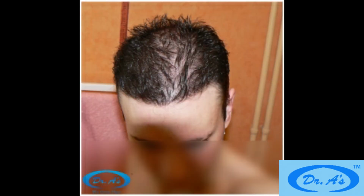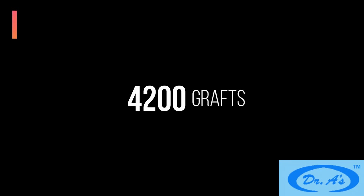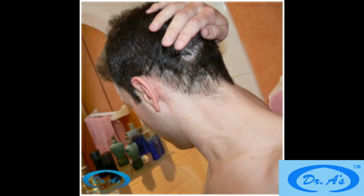The hairline that when one looks at him, the reaction would be that yes, he has lost no hair, and his condition was that he should be able to even gel or comb the hair the way he wants to. So we transplanted 4,200 grafts in this case, and they were taken all from the scalp donor area only.